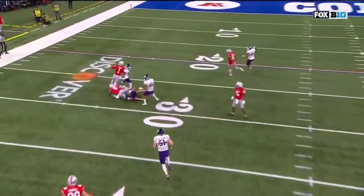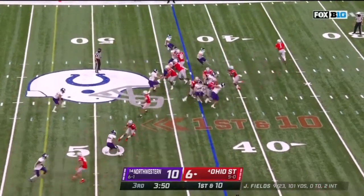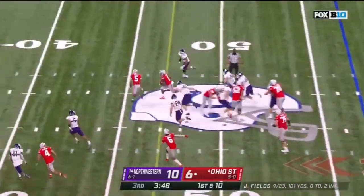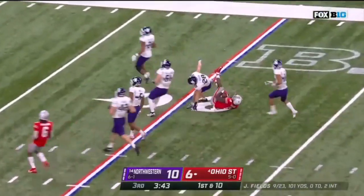Justin Fields did this against Michigan State, went all the way down. This looks like it's a run on that right side. He runs actually left with space. Sermon again. Sermon, burst of speed down inside the Northwestern 25.